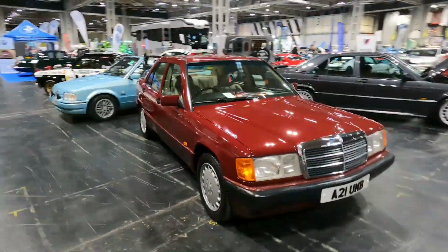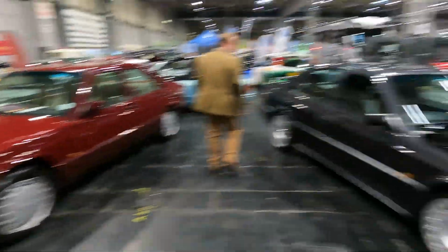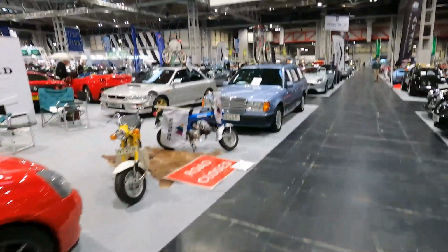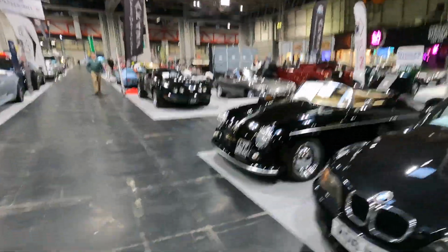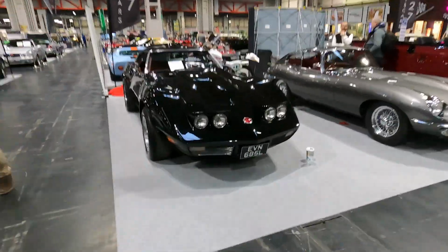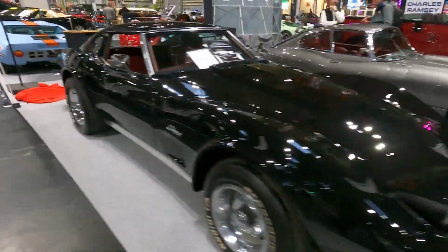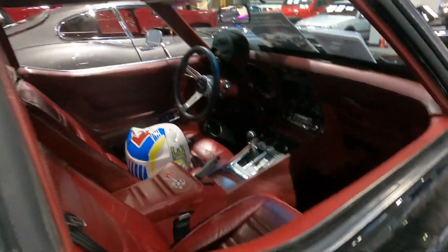Some nice 190 Mercs. My mate Ian has just bought one of these. Quite looking forward to seeing that. He wanted one of those, but he's got one of those. Nice Estate. Such a mix of cars, it's crazy. Do love a pop headlight. So cheeky little look in here. Lovely.